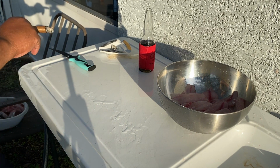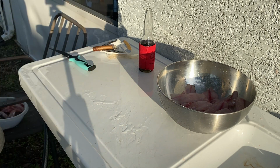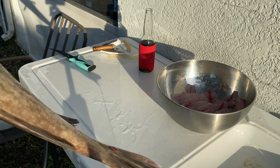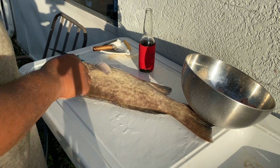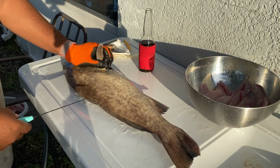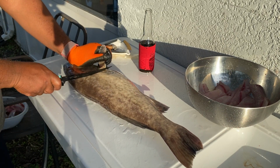All right, I'm about to try to fillet my first grouper. First time filleting a grouper, so hopefully I get it right.